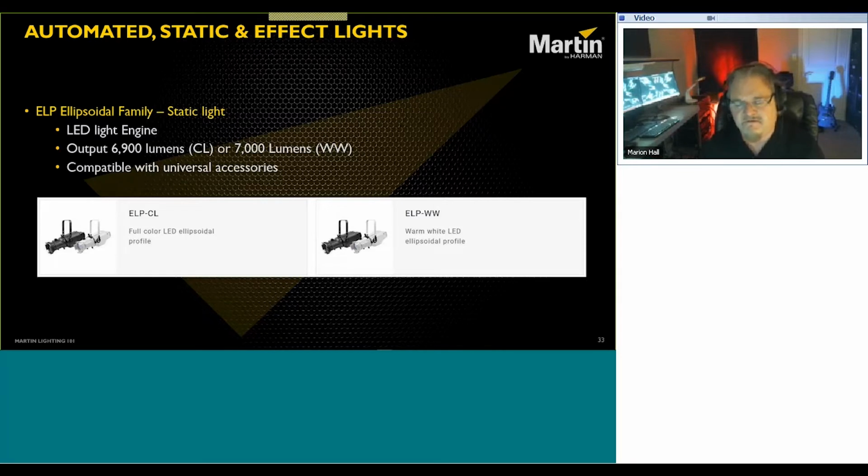We found that recently customers were interested in that because of the LED technology and so forth, and moving away from the old school tungsten lamps, which were traditionally used in these types of ellipsoidal fixtures. And because the LED technology is there now and it's affordable, we decided to make our own. So we have two versions of it. We have the ELP CL and we have the WW.